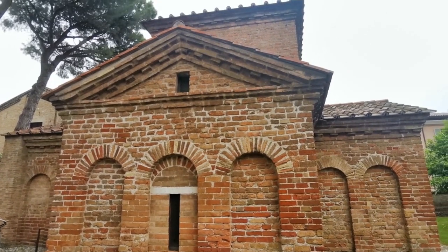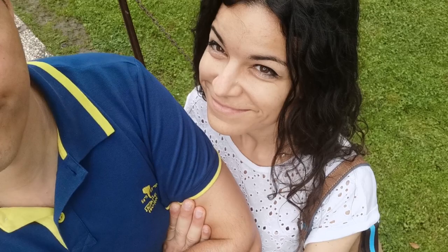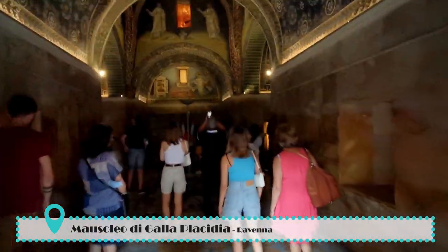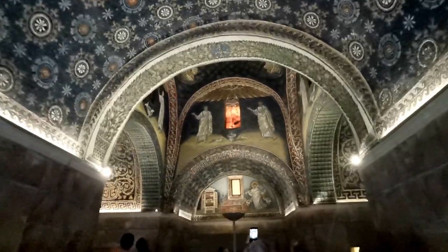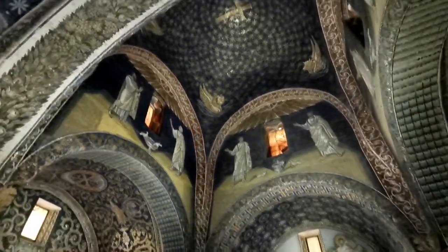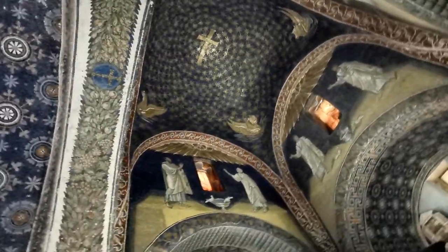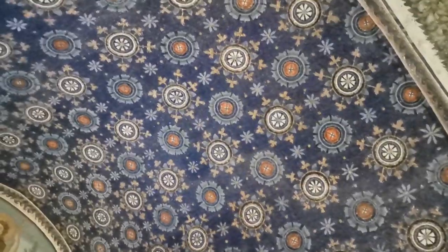Now we are about to visit the Mausoleo di Galla Placidia. Fabiano is not very happy because he is already hungry. This is a memorial building, it's like a small treasure chest, and I love the ceiling because of these mosaic decorations that remind me of a starry sky.